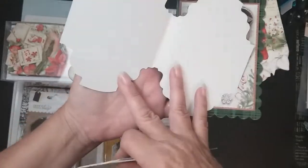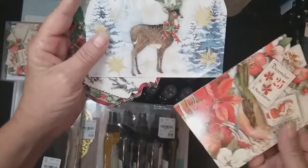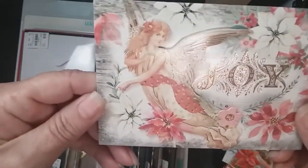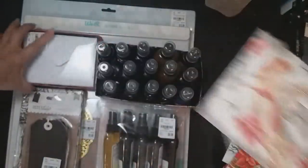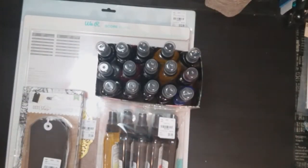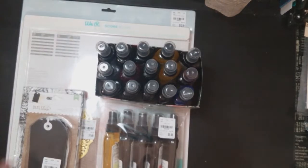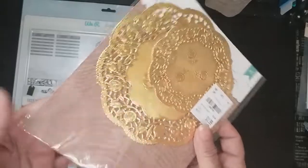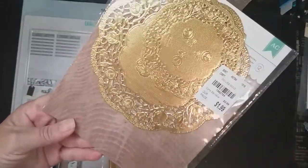These are all blank on the inside. And I think they'll look really fabulous in the Christmas journals I'm working on. And then there's this really pretty little angel. Isn't she precious? She's just so pretty. So those are really nice little cards to add to my journal. I had also found some doilies, the gold doilies. They look great in my Christmas journal as well.